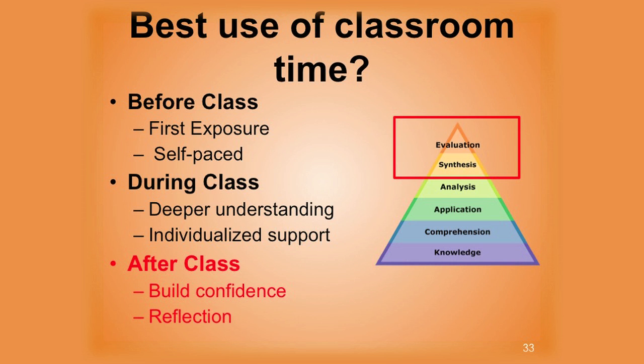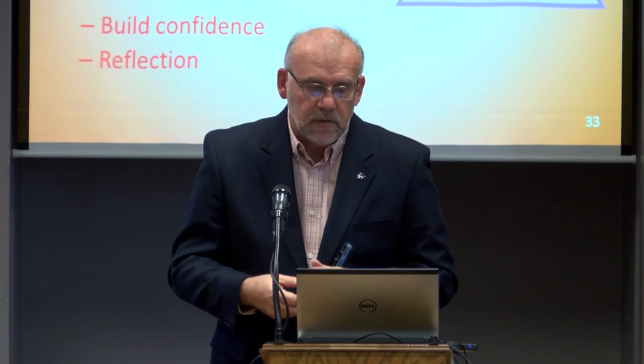I try to give them, well, now you've worked together, I've helped you, other students help you, go home and do another problem, but do it all on your own. So they get a chance to flex and do what they're learning, and to apply it to ensure that they really got it. And then I like to do a reflection.